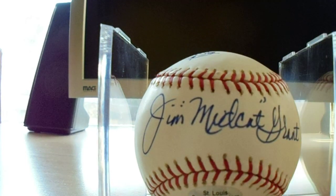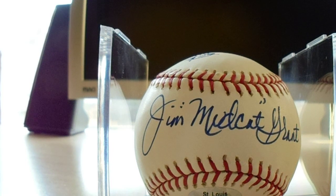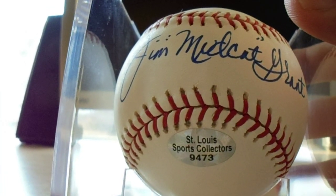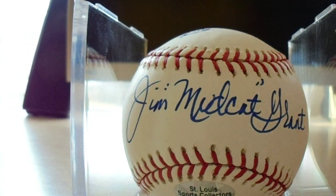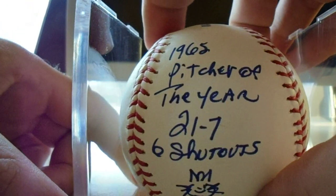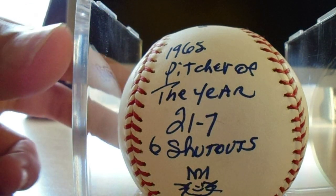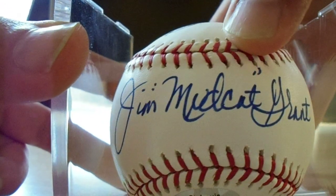So I went ahead and put some baseballs together, and he gave me a great deal. Great deal, actually. Jim Mudcat Grant. Not a huge fan of these slightly unknown authenticators, but that's a Mudcat signature. But what made this great is this amazing inscription. Oh my gosh. 1965 Pitcher of the Year, 21-7 record, 6 shutouts, and a Mudcat? That's awesome! So yes, I threw that into the mix.